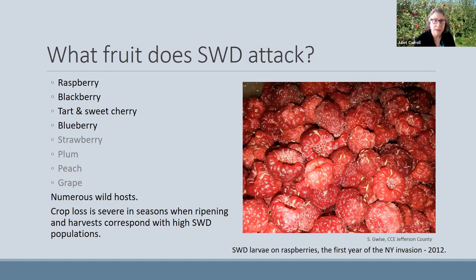Crop loss is severe in seasons when ripening and harvests correspond with high SWD populations, as I mentioned. And you can see in this picture the little white threads, as I've often been asked about, settling out and emerging from the infested raspberries in this market pack. This is what it was like for us during the year of the New York invasion, 2012. Most of us working with fruit crops in extension do not like to remember this year or even the ensuing year, 2013.